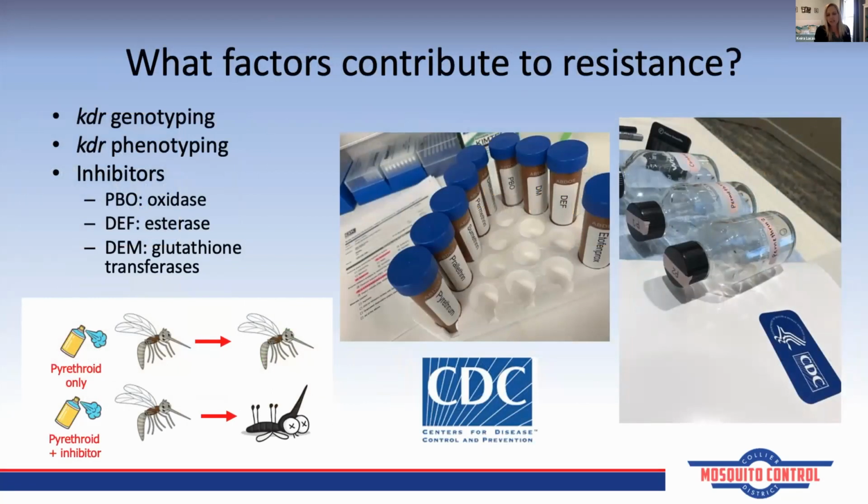After we identify potential resistance through our bottle bioassays, we do look at the factors that can contribute to resistance. Our district does have a real-time PCR machine that we use for disease testing. We can also use that to perform KDR genotyping. So we're able to have nice data on the status of KDR, looking at different populations throughout the district, and I'll go through an example of that today.